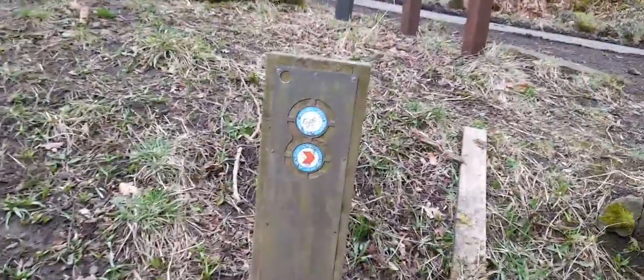Bumblebees. Someone made a bumblebee picture and nailed it to the wood. There you go. Cycle routes up there into Billinge Wood.